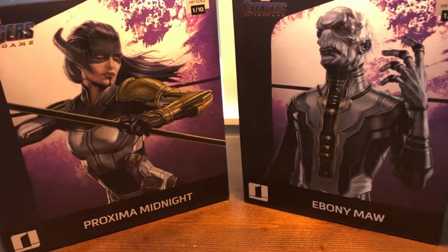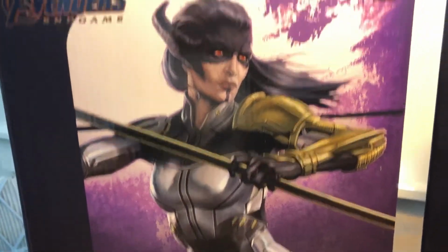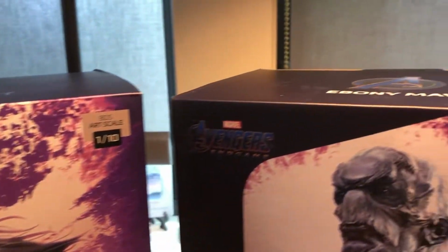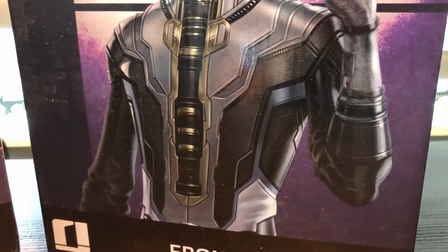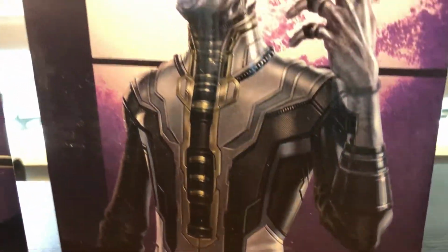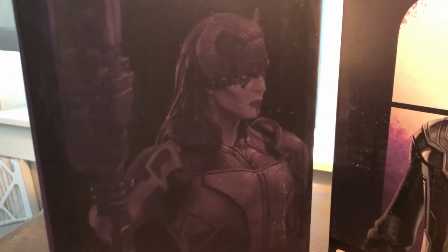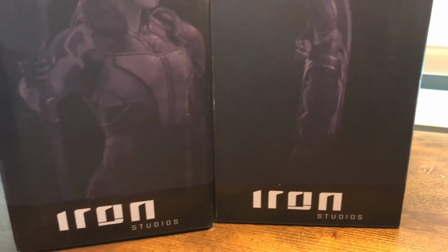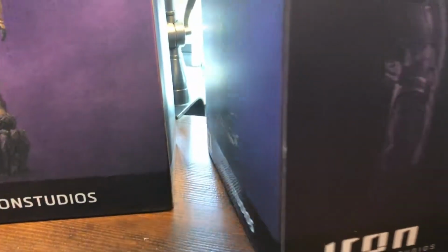All right, so here you can see the box art for Proxima Midnight, and you can see that it's kind of a painting, where before they've actually had pictures of the actual piece. These are both 1/10 scale. We've got a picture of Proxima Midnight here again, kind of an outline of her, and then I think the same here with Ebony Maw. So nice boxes. I think they're pretty solid, and these actually came undamaged.